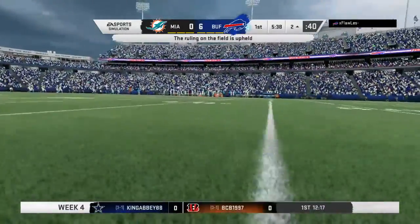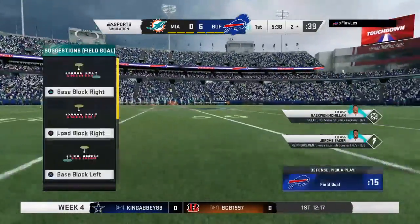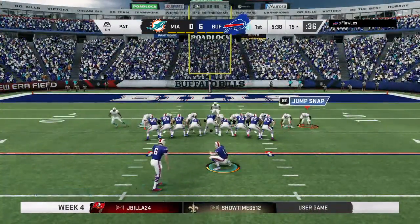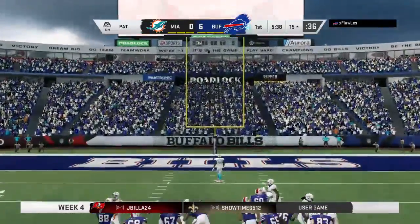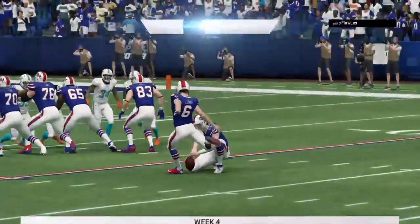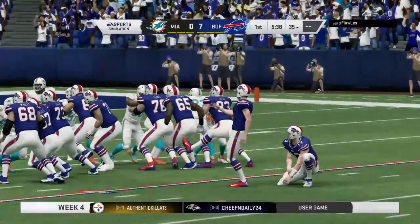And he is a reliable target. They like to get him involved. They got him involved there for the score. And they should. He's a very good player. Remember, they can use him in so many different spots, and he usually comes through for them. Point after, right down the middle. And that makes the score 7-0.